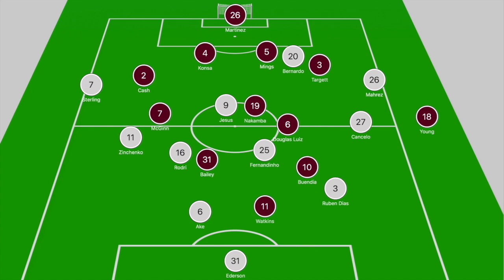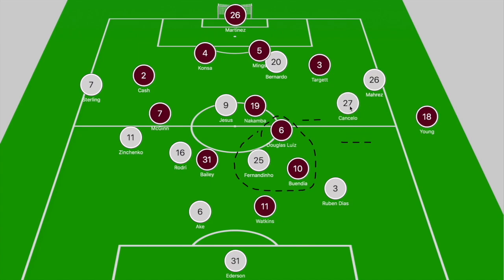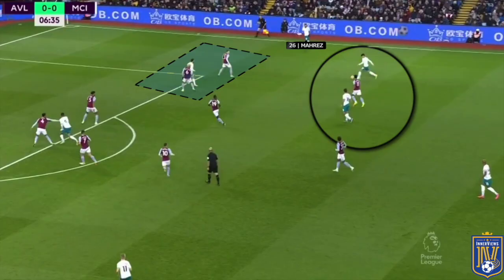The other issue that they could have was that if Douglas Luiz and Buendia were caught stepping towards Fernandinho or Rodri, then that would leave Cancelo free, and what would end up happening was that now you would have Bernardo Silva either dropping into that gap with Cancelo also free, or there were even times where you had Bernardo Silva simply occupying that gap between Mings and Targett, pulling away the center back, and then with Targett focused on Mahrez, Cancelo was now free to run into the final third to serve as a creative option.